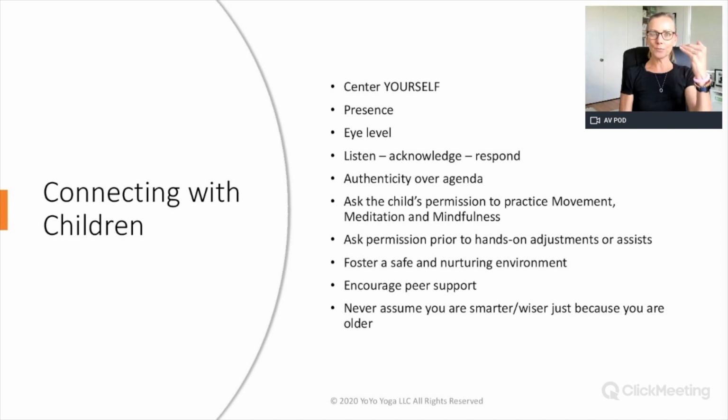Being at eye level shows respect and lets you truly connect authentically with a child and say, hey, I'm here for you and I'm listening to you, what do you need? And that's how you're going to support and authentically connect with a child or anybody you're communicating with or working with.